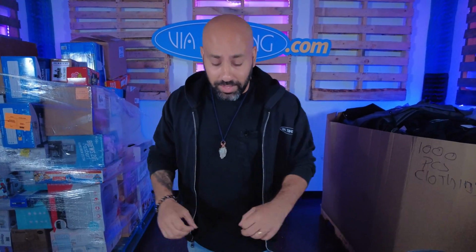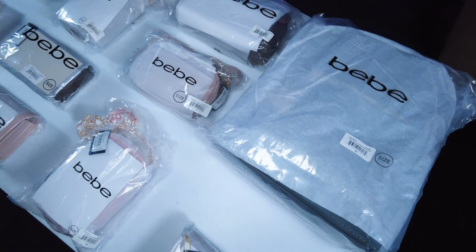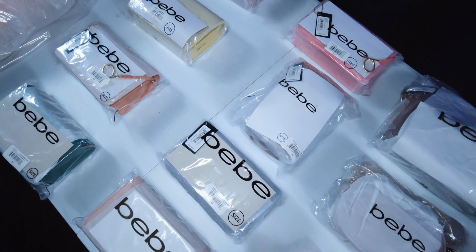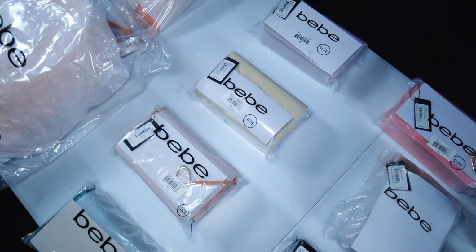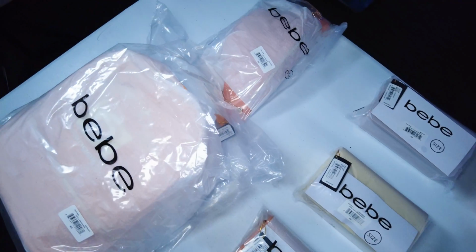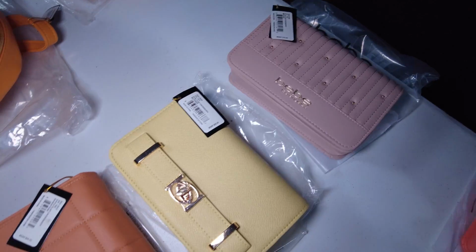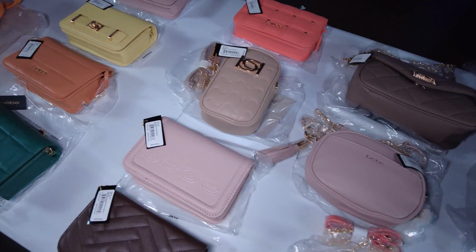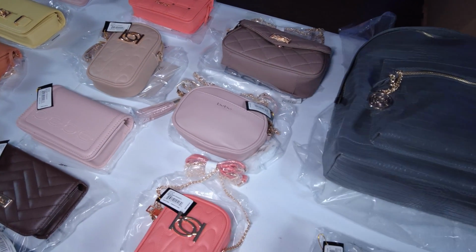All right, let's check them out. These are new overstock condition in poly bags with the original retail price tags. They're fully manifested, which will allow you to know how many of what style you're receiving, the retail value of each. You've got everything from backpacks to crossbody bags, shoulder bags, fanny packs, and more. They're available directly from here in our warehouse at Via Trading. So come on in and check them out.